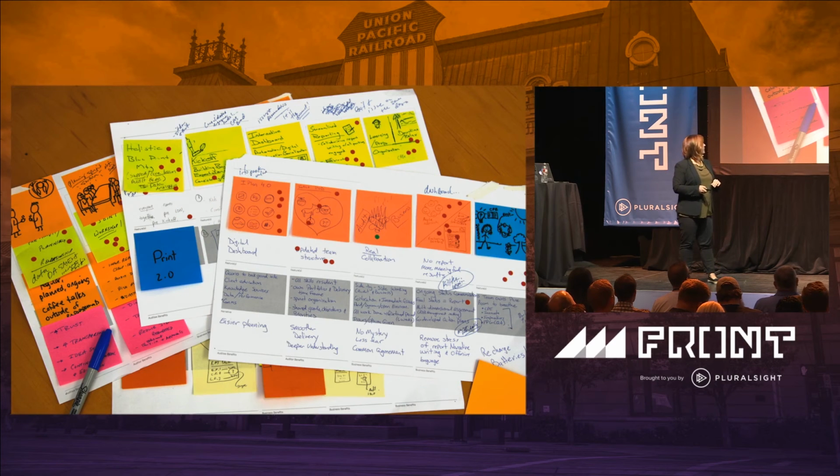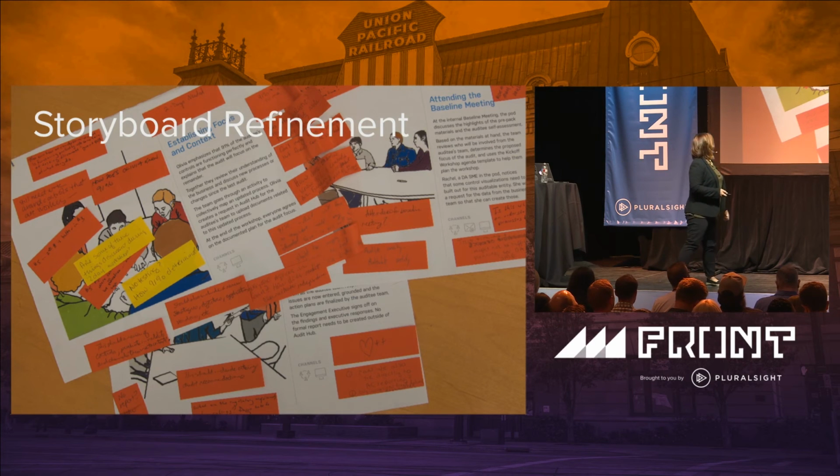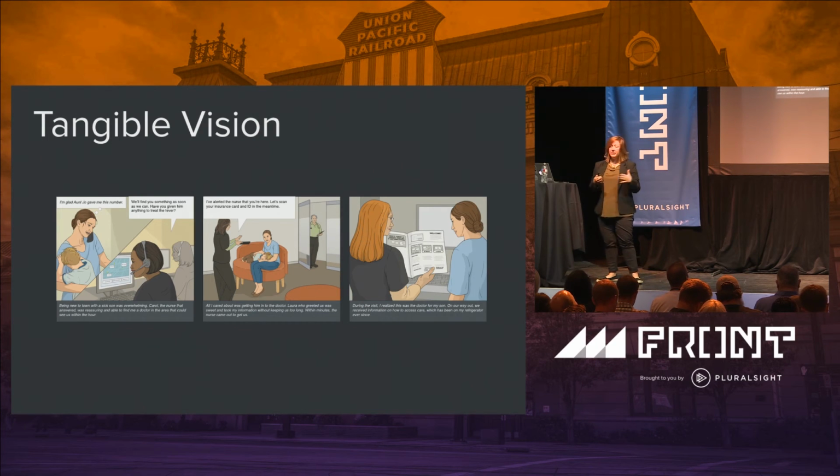This is an example of how messy the process is. This is a group of auditors. They had a lot of changes. So when we think about a tangible vision, we're really thinking about something that helps everybody see the experience of the future, our North Star, where we're headed.